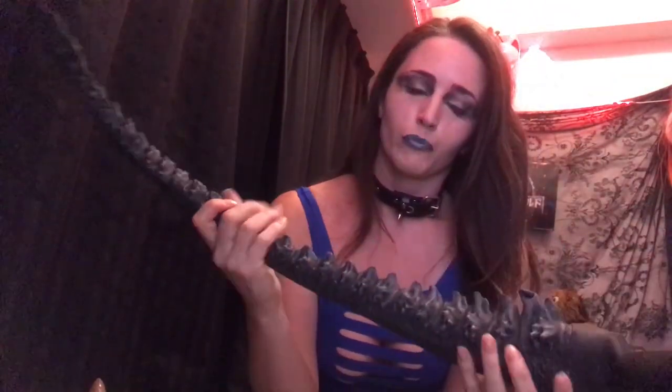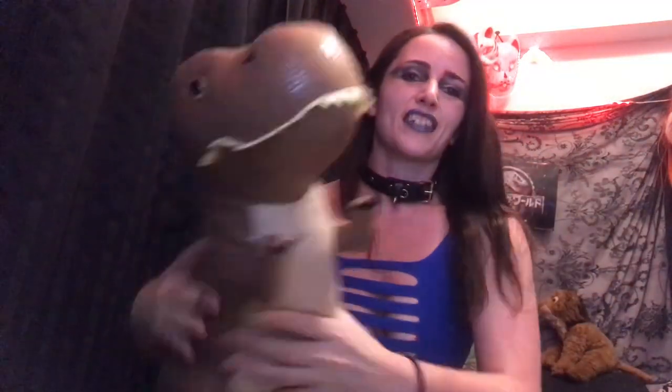This is actually a giant special effects tail that I bought for a Halloween costume a few years ago, and I do not regret a thing. I'm gonna show you this guy first because thank you so much to my friend Ashley who won this guy for me, and it made me the happiest girl on earth because I finally had my own dinosaur. Thank you so much, Ashley, you're my home girl.